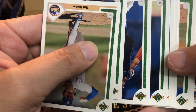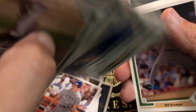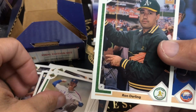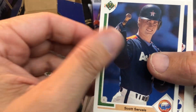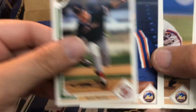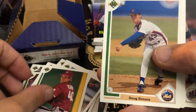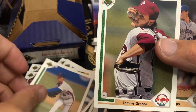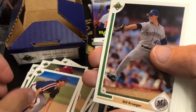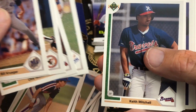They're very sticky. That's why I'm having so much trouble getting these things to slide. They're not sliding at all. Kevin Morton, Anthony Young. These things are sticking bad. Andy Ashby. They're not sticking in the sense of paper loss, but they will not just slide. Bill Krueger, Juan Bell, Otis Nixon.